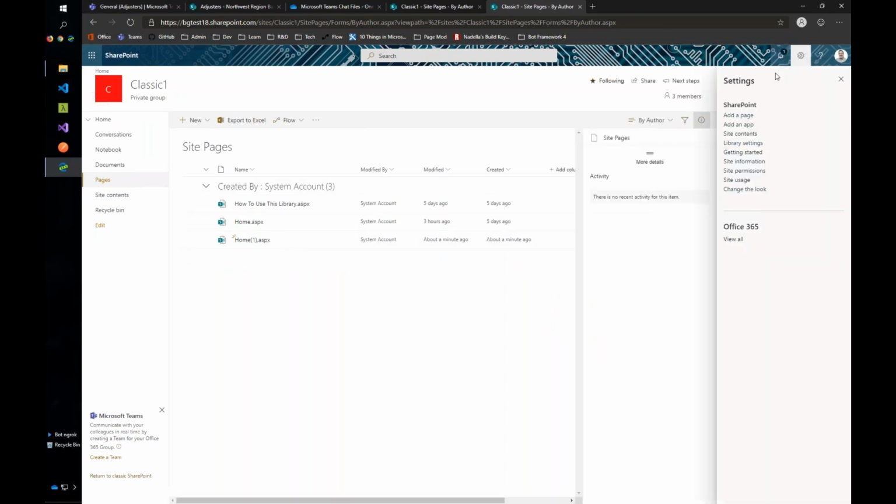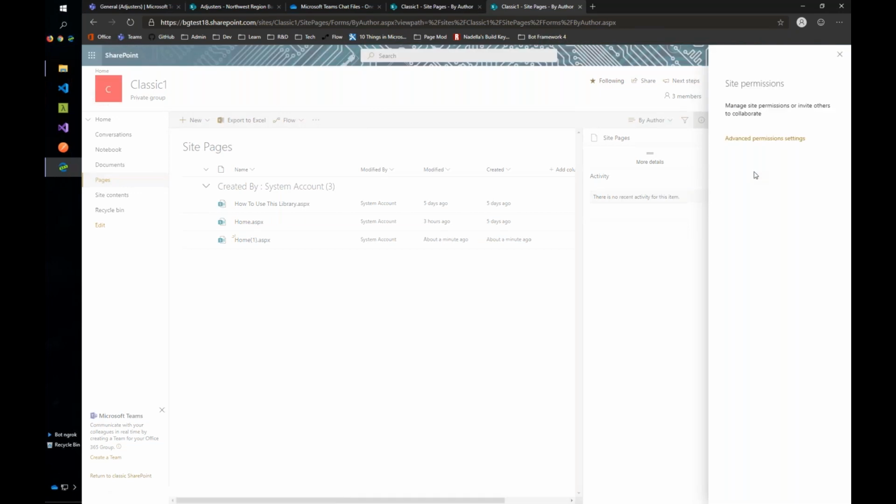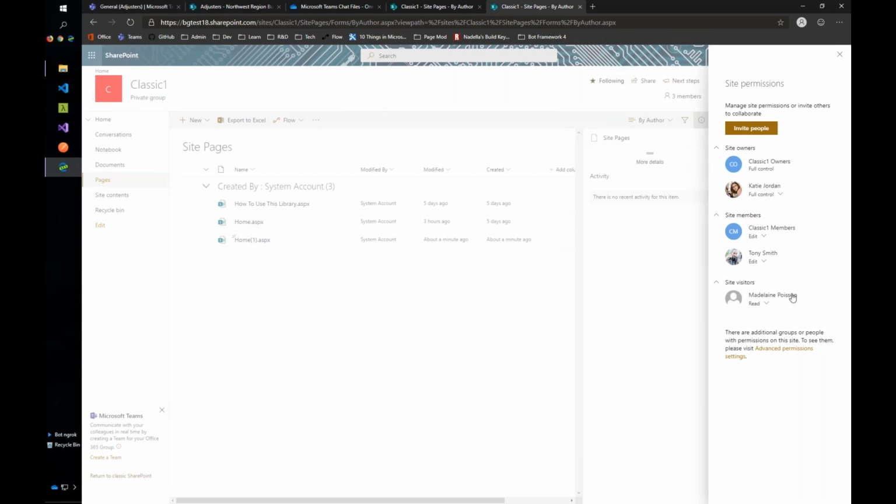What I really wanted to do at this point is show you the permissions again. And what you'll see is that it's actually copied these owners and members into the new Office 365 group. It's also left them here in the site. I could actually remove them if I wanted to, because the more ideal way, once you've groupified your site, is to control it through the Office 365 group. So that's how that works, and what I wanted to show you about that.